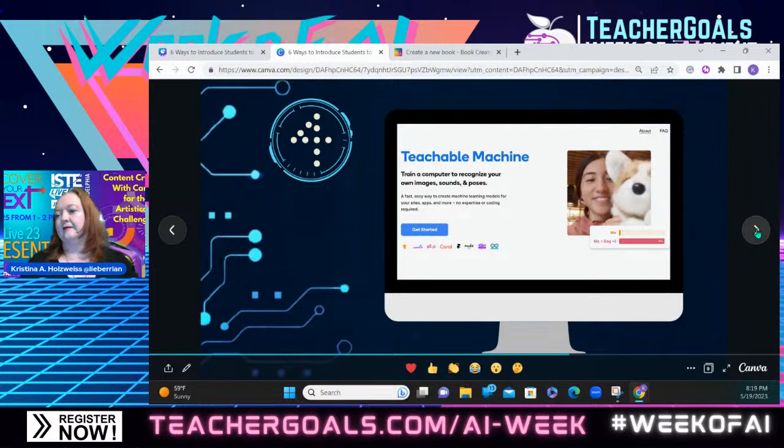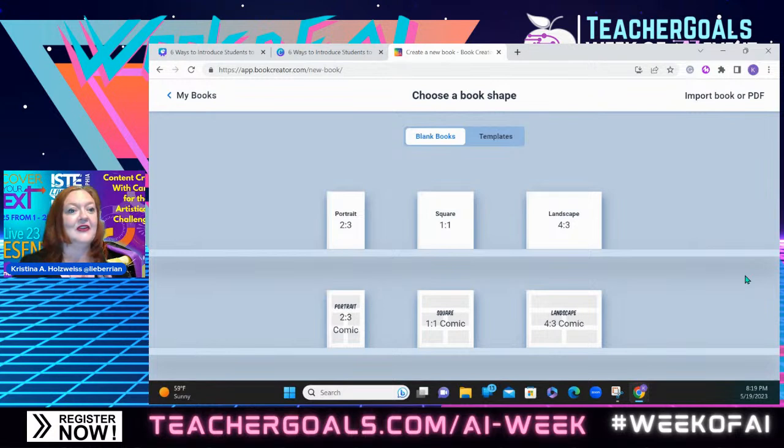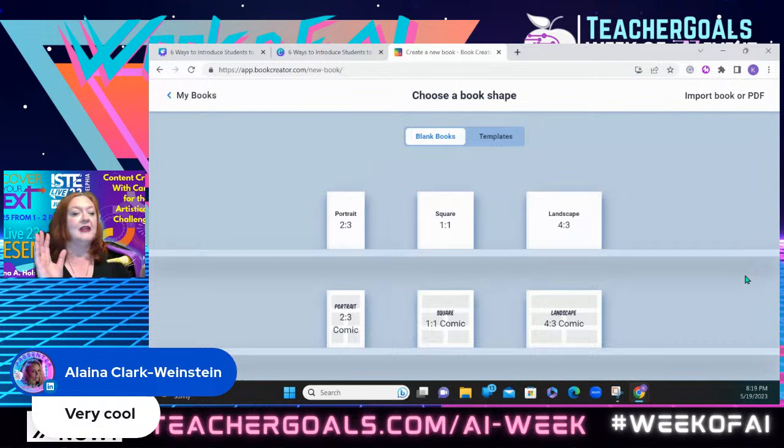Now we're going to get to the end. There's two more. There's number five is Book Creator. And then we're going to end with number six, which is Canva. Now, Book Creator has artificial intelligence built into it. And so does Canva. So I'm going to go into Book Creator right here. This is Book Creator. And if you've never seen Book Creator, it is amazing. You can create books for your kids, with your kids, for your kids can make them for you, and you can embed different things. You could put in sound, you could put in video, you could put in images.